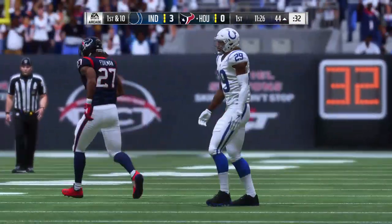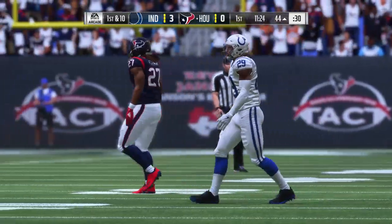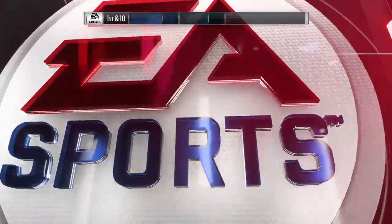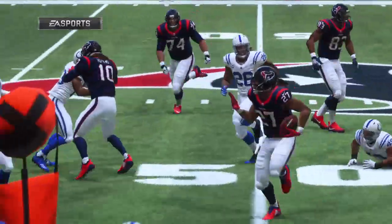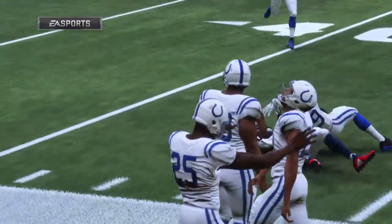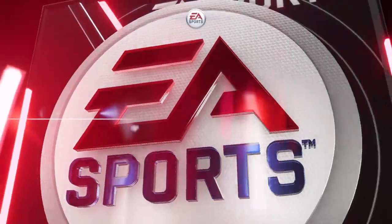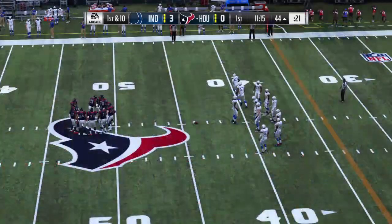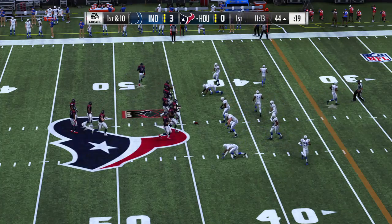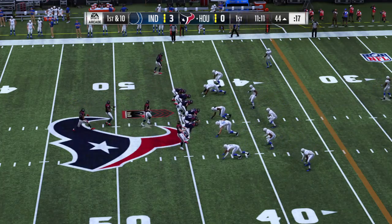Well, no slow start here. A couple nice chunk plays back-to-back. I love the momentum that they're showing here early because they did it both ways, right? Threw the ball on first down for a nice chunk of yardage. Came right back and ran the ball. Looks like they got the defense set back on their heels. Let's see if they can keep this moving. Back-to-back good plays have them on the move on first down.